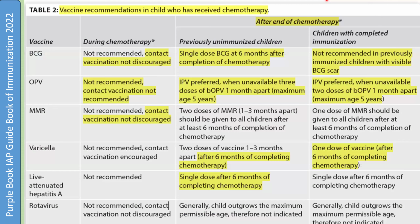Yellow fever, when do you give it actually? Yellow fever vaccine, is it given? Have you any idea when yellow fever vaccine is given? Endemic areas, it is given, sir. For Indians, where is the endemic area?